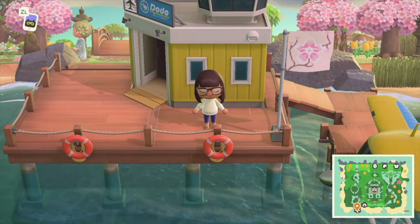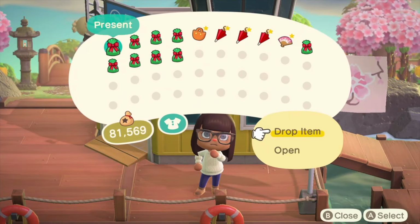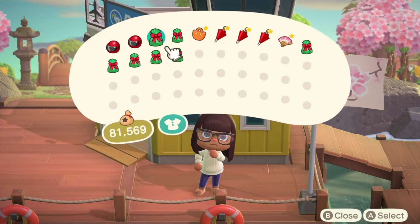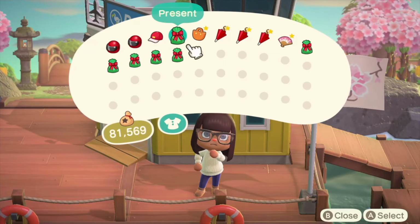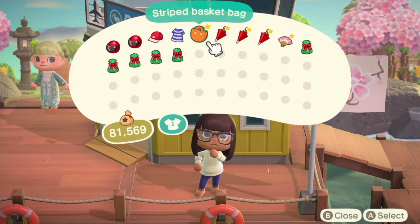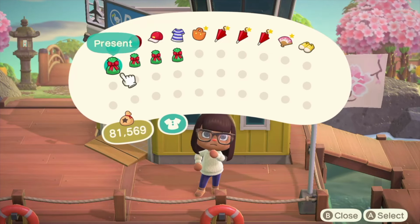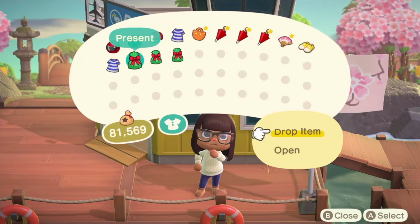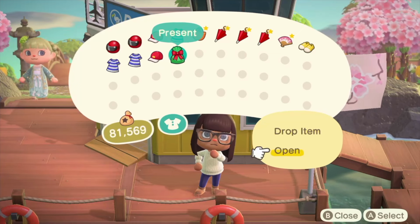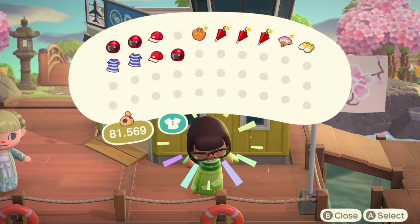So we will start with opening the presents, because they are all in front of resident services and we have a lot to open. So we've got a bun wig. Oh, we've got two. Bamboo hat. Blossoming kimono. And we've got some umbrellas and a basket bag. A fan. Kimono sandals. Fancy kimono. Blossoming kimono. Hairpin and a bun wig.